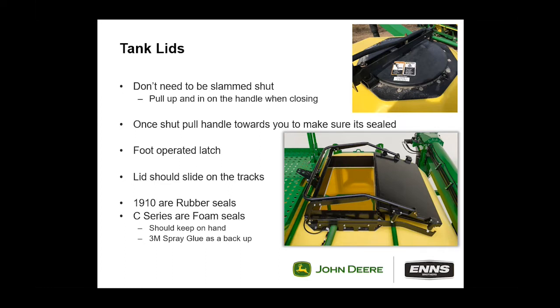Now, one thing that's different on the C-Series, though, is they don't run a rubber seal for the tank lid to the tank. They're a foam seal. So this is one of those things that we recommend the guys should probably keep on hand, maybe a spare set of seals for those tanks. And as a backup to those seals would be some 3M spray glue, like in a can. So if the foam strip starts to come off or something like that, you could quickly glue it back down as a backup. We do expect that these foam seals will need to be replaced quite a bit more frequently than the rubber seals on the 1910s. So just a little different, the way the lids seal and things like that. It's a little harder to have a rubber seal in there. So, okay.